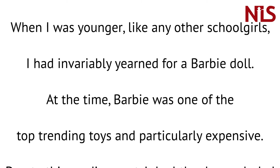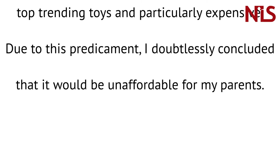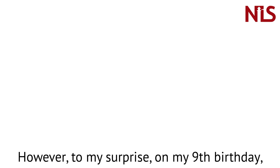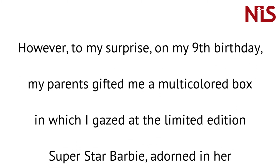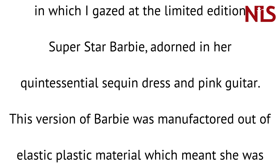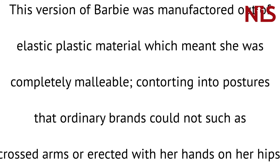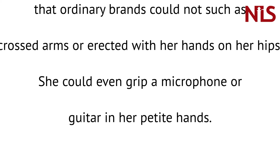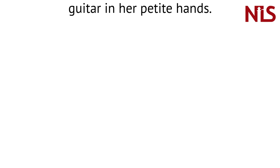When I was younger, like any other schoolgirls, I had invariably yearned for a Barbie doll. At the time, Barbie was one of the top trending toys and particularly expensive. Due to this predicament, I doubtlessly concluded that it would be unaffordable for my parents. However, to my surprise, on my 9th birthday, my parents gifted me a multicolored box in which I gazed at the limited edition Superstar Barbie, adorned in a quintessential sequin dress and pink guitar. This version of Barbie was manufactured out of elastic plastic material, which meant she was completely malleable, contorting into postures that ordinary brands could not, such as crossed arms or erected with her hands on her hips. She could even grip a microphone or guitar in her petite hands.